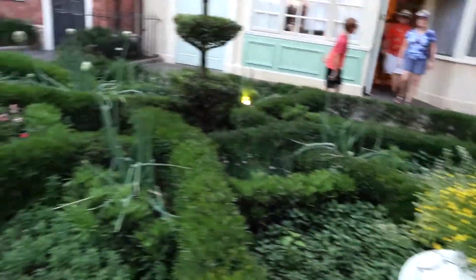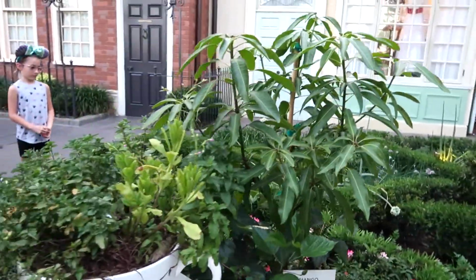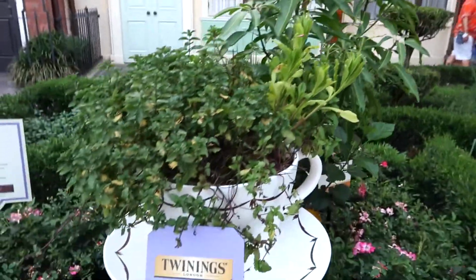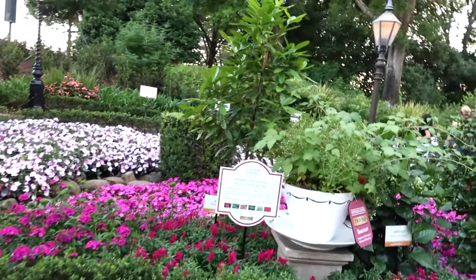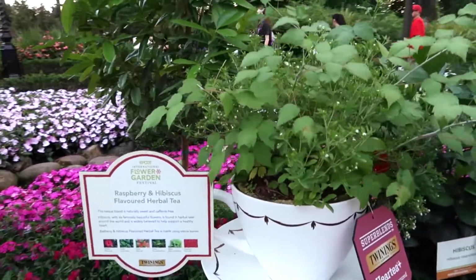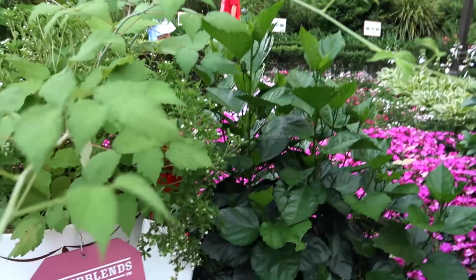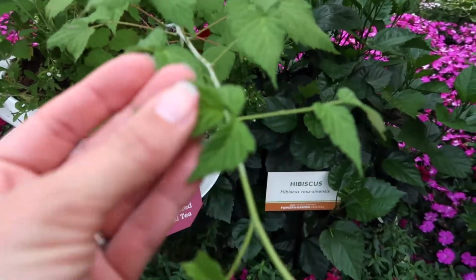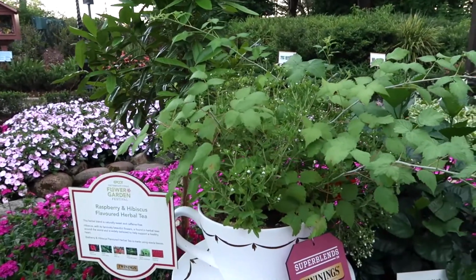Interesting. So in their garden here, they have all different kinds of plants. This is a mango tree. I don't see any actual mangoes on there right now. Mango and pineapple flavored tea. Raspberry and hibiscus flavored herbal tea right here. Wonder if it can't really smell anything. But no, they don't, but that's what they made the tea from.